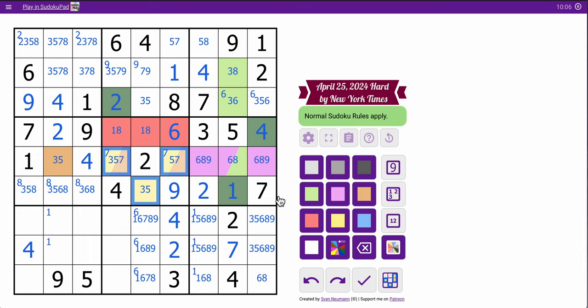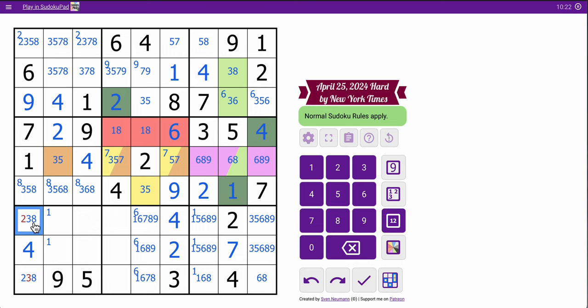Bottom three rows are basically done. One, four, six, seven, nine in column one. I need two, three, five, eight. Those are going to be from two, three, eight. Neither can be five. Clean that up. Okay, these are not two, three, four, or six. Seven, not nine, not five.